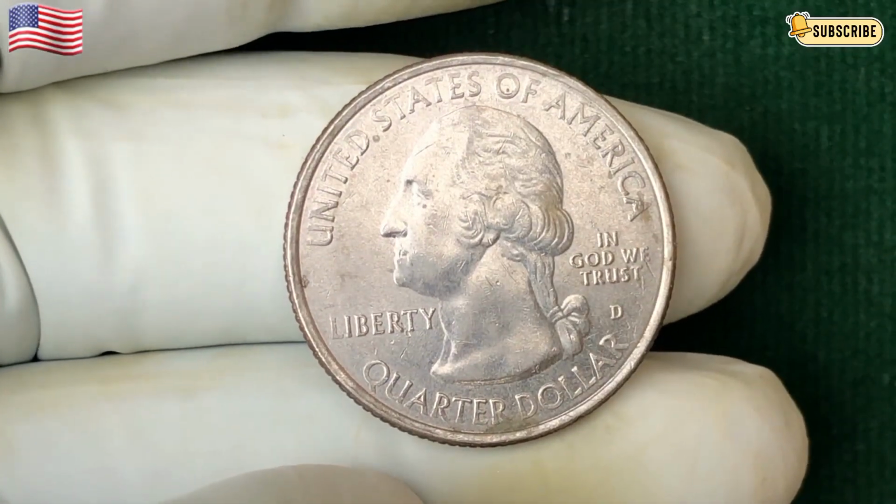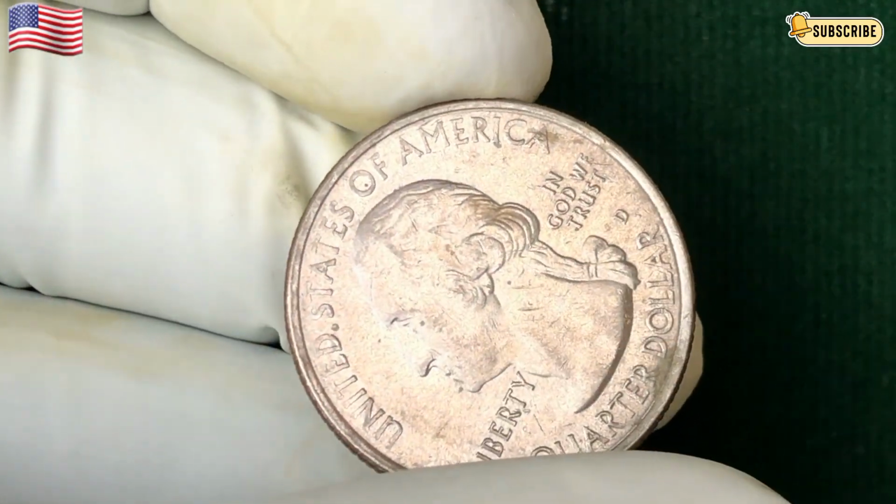Keep collecting, and who knows, you could be the next lucky person to find a rare, valuable quarter.